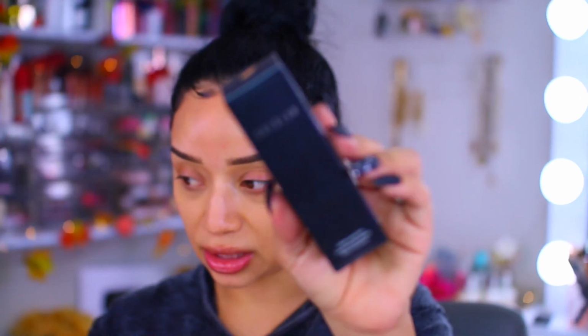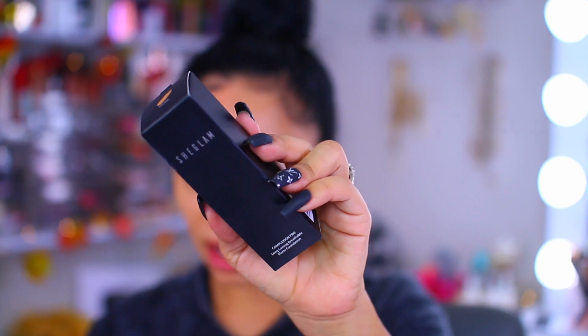So let's jump right into the product itself. Again, this is called the SHEGLAM Complexion Pro Long Lasting Breathable Matte Foundation. This is what the packaging looks like. I live for a good matte black packaging. On the top, it shows you the shades. As of right now, I believe they have 14 shades available. They have 15 foundations available, which is not a lot, I know that. But hopefully, if you find a foundation that matches you, this is going to be your foundation.